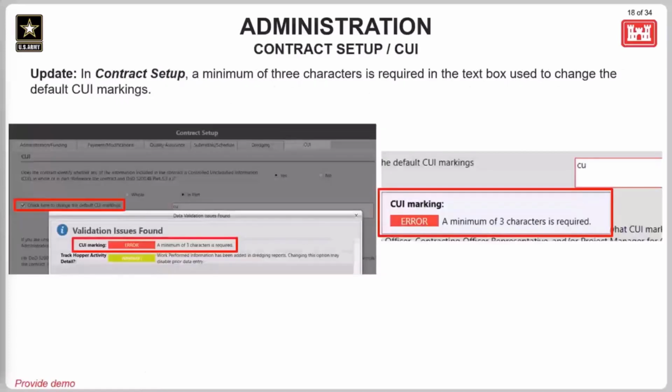Okay, next up in contract setup, we had an update to the CUI option. When a contract is set as containing CUI, this checkbox here to change the default CUI markings, when that's enabled and the text box is being edited, there is a minimum of 3 characters required in that text box. As you can see, there's only 2 characters, so we'll get all of these errors if there are not enough characters within the text box.